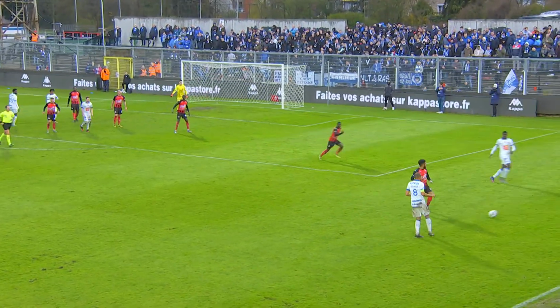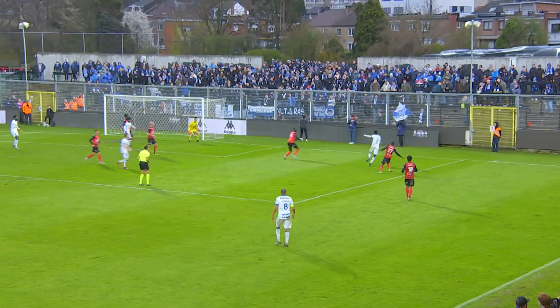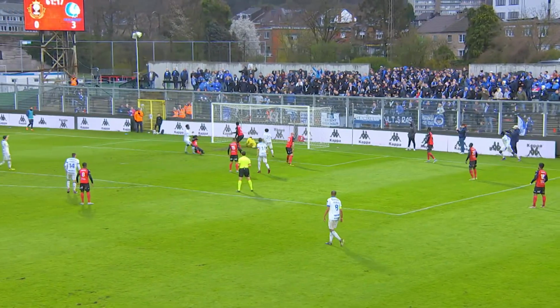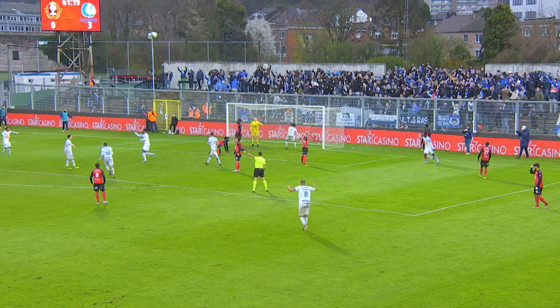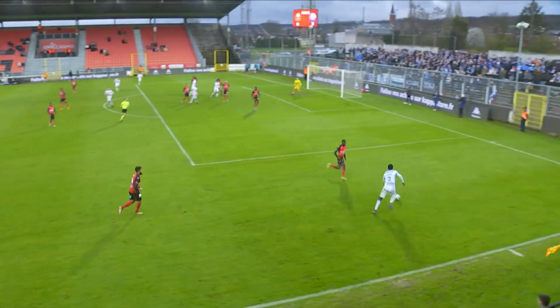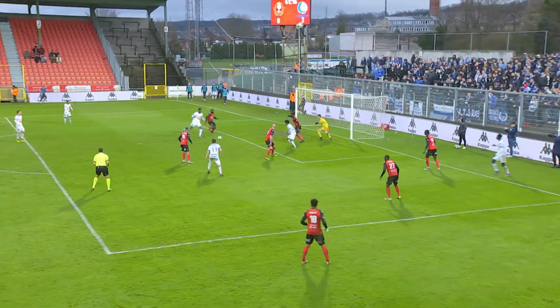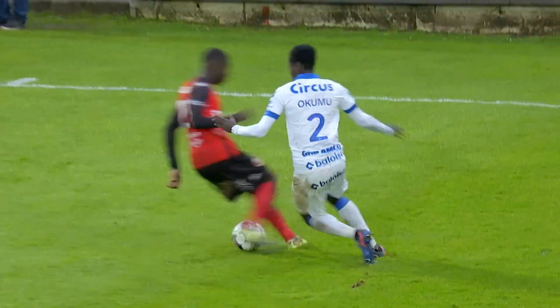In minute 62, Okumu decides to go for a stroll and crosses to Torunariga. He scores. It's too easy for Gent at the moment. It's 0-4. For Gent, number 23, Jordan Liga.